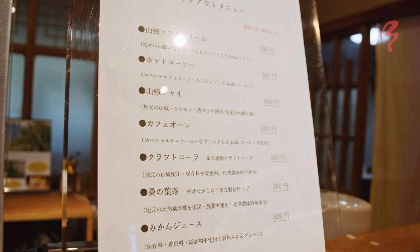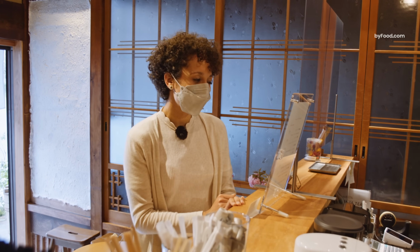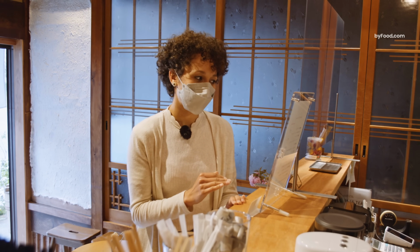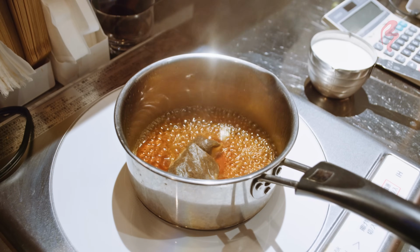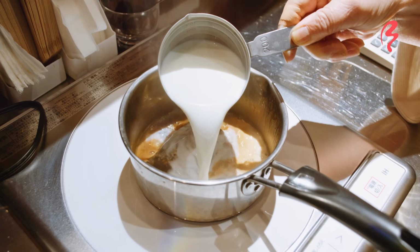I'm just looking at the menu and there are many delicious looking drinks, but without a doubt, I've got to try the Sansho Chai, which has other spices in it. So I'm very much looking forward to that. I'm gonna order both of those.